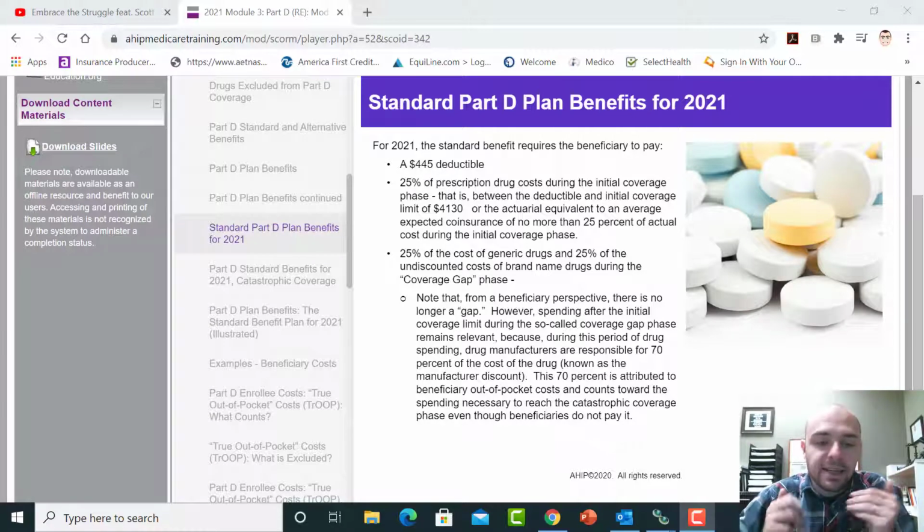Today we're going to be bringing you the 2021 prescription drug plan levels, if you will, meaning the deductible changes, the coverage gap changes, the catastrophic coverage changes for 2021 going forward. If you're not familiar with what I'm talking about, in the prescription drug portion of the Medicare world, they have what's known as stages of drug coverage. And we're going to go through that in this video right here.